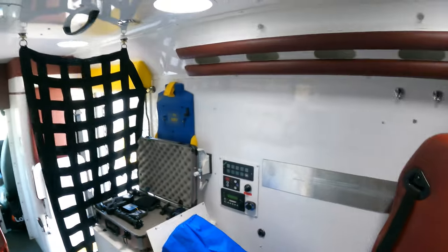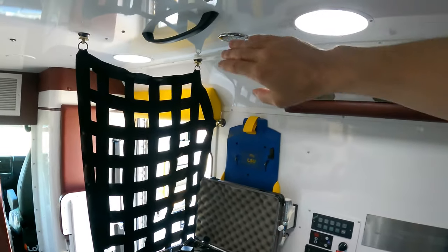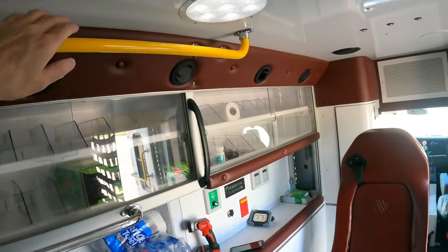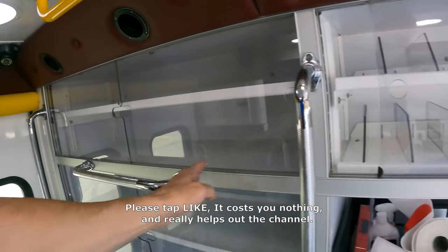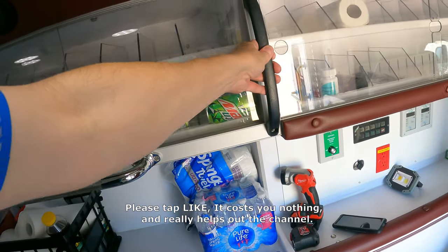Things like this black handle I will keep. That will stay in place. This black handle will probably stay in place. However, this yellow handle will come off and it's full length on that side. And then I'll take off this, take off this, take off this, but I'll leave this black handle here.